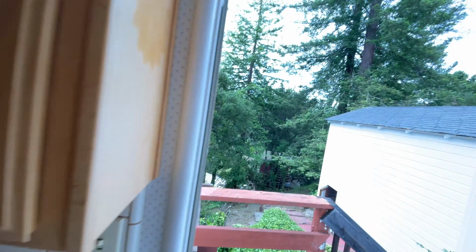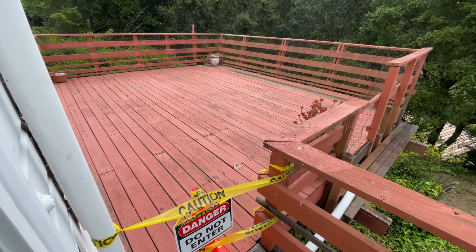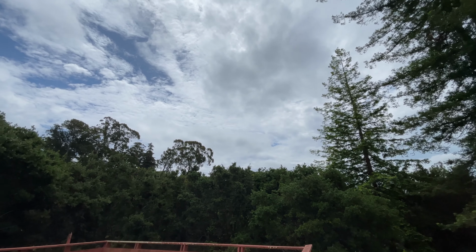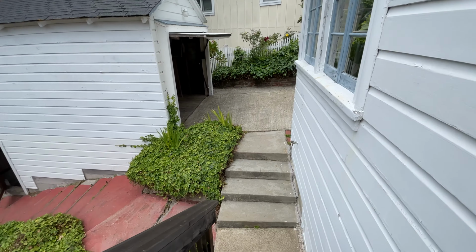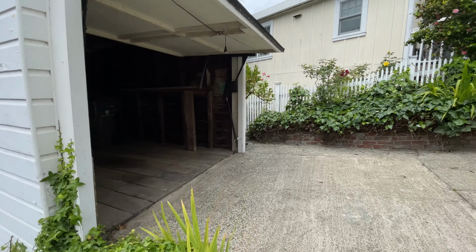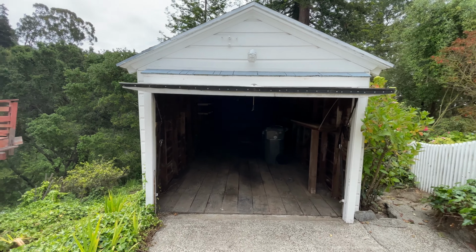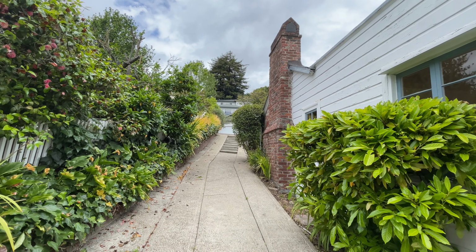It says, do not walk on the deck. Okay, so looks like the deck maybe needs some work, or maybe they just don't want you to walk on it during the open house. But it is open to the sky with a lot of trees around. Very pretty. Continuing to walk outside, and there's the garage. Looks like a one-car garage. And if I turn around, there's looking up the driveway from the house.